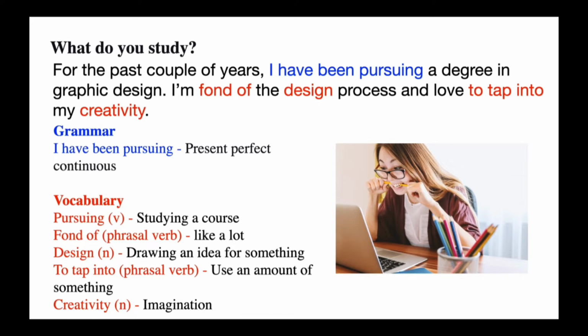Remember, we need to show the examiner what grammar we can use. And a good way to do this is to use different verb tenses. Vocabulary-wise, we've got pursuing, and that's the continuous form of the verb, and that's studying a course or something. Fond of, phrasal verb, means you like it a lot.